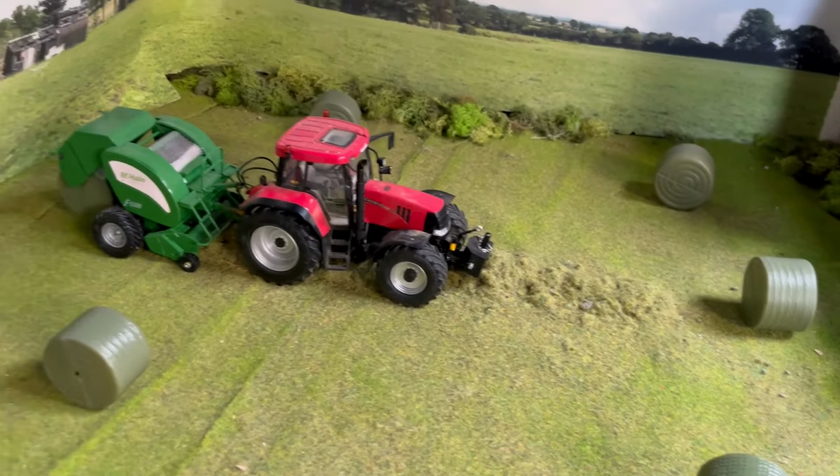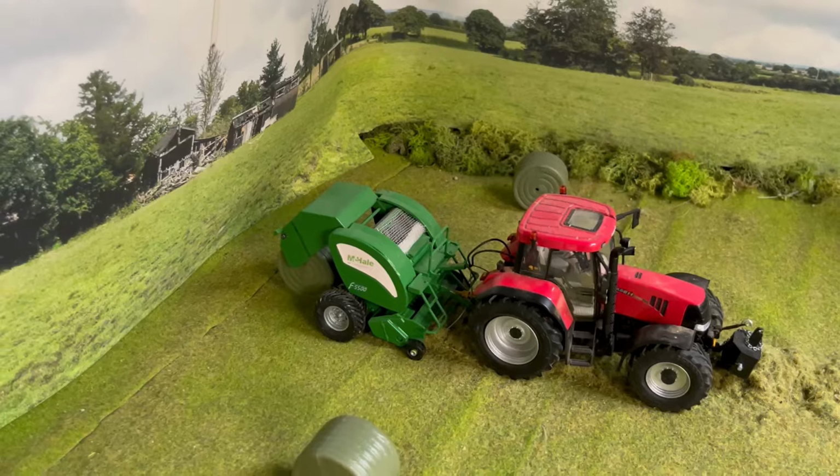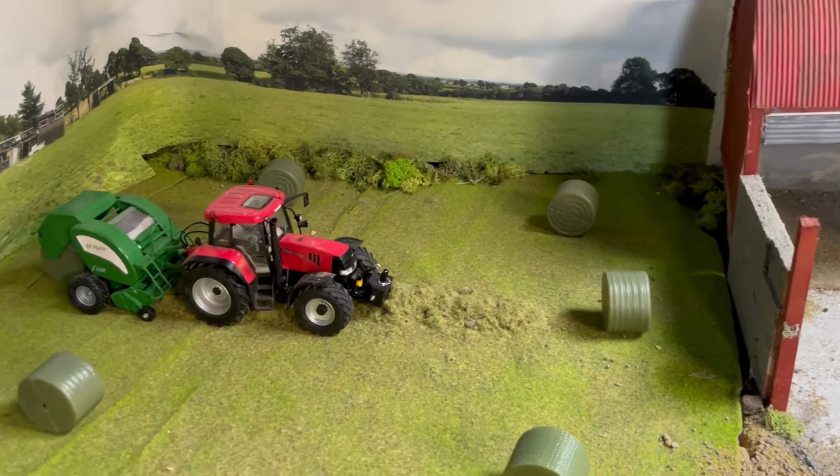So yeah, he's just on the last swart there now, and he'll probably park up for a while and then go bale straw later on, the straw that's being harvested, or the field that's being harvested at the minute by Adrian.